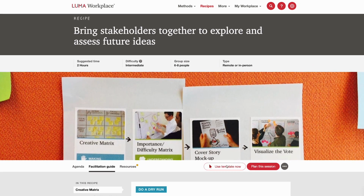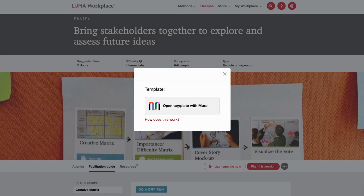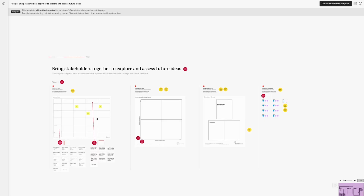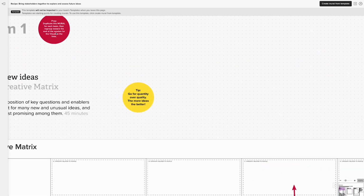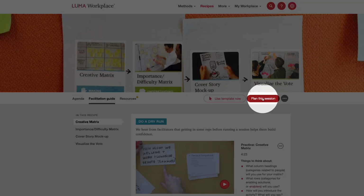You can generate a template from this recipe, which pushes it into Mural or the platform that you're using, and you'll see a nice template here with some tips. Later, you're ready to rock and roll. Now back in the workplace, you can also of course take the base recipe and change it and then adapt the session to what you need to do.